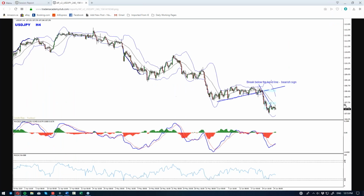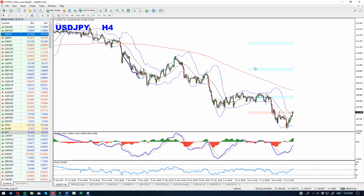Dollar versus the yen, another one that we have been writing down. As explained on Monday, we were expecting a new low until the divergence completes. So let's take a look. What did we have here? This was our trendline breakout. We expected a new low, and we got a new low until the divergence completes.